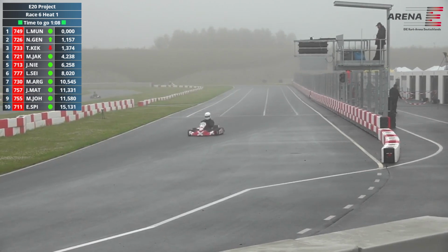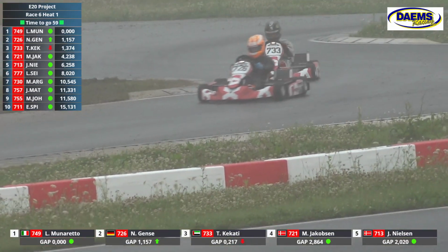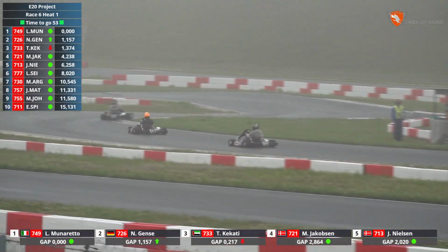Normally runs in junior Rotax these days with Bühler Kart Racing Team in RMC Germany. But you can just see, by knowing this track very well, he's raced here over the past couple of seasons, raced here last weekend.